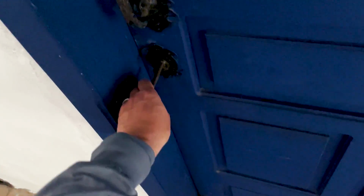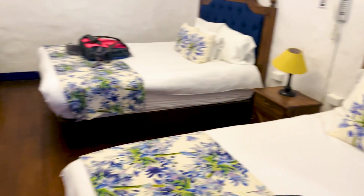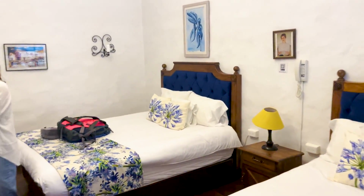Okay, we just got our room key. It literally is an old skeleton key to go into the door. There we go. Hi, hello. Fancy seeing you here. Welcome to my 1740 humble abode room. This is really cool. I think they said the oldest walls in here are from 1790.